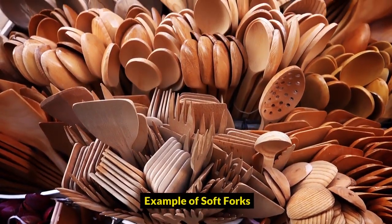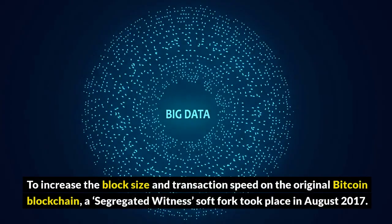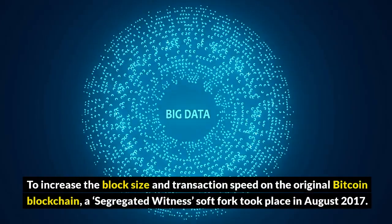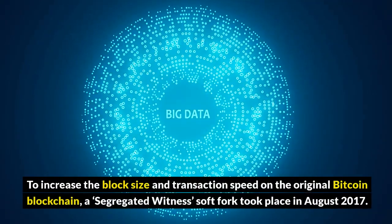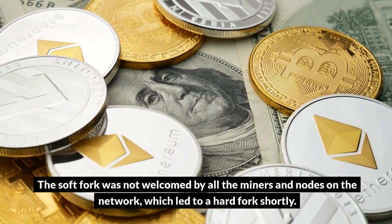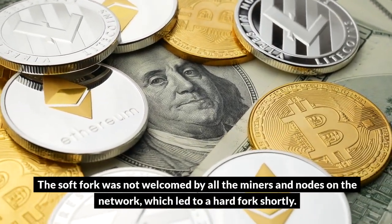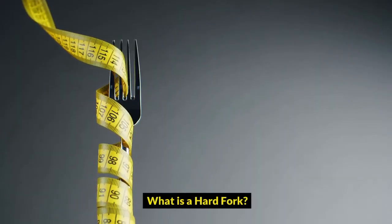Example of soft forks. 1. The SegWit soft fork. To increase the block size and transaction speed on the original Bitcoin blockchain, a segregated witness soft fork took place in August 2017. The soft fork was not welcomed by all the miners and nodes on the network, which led to a hard fork shortly.